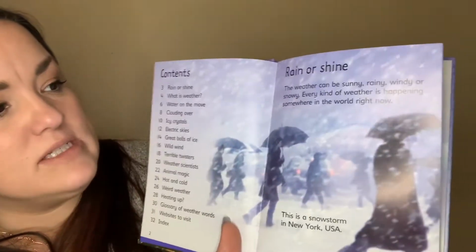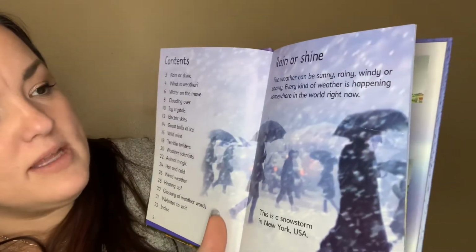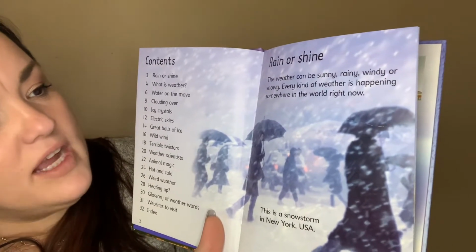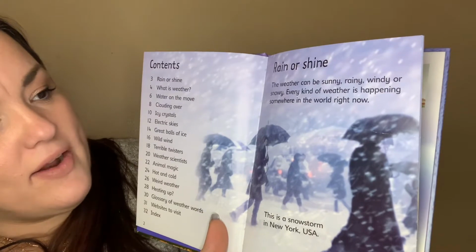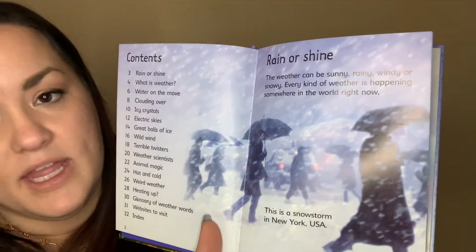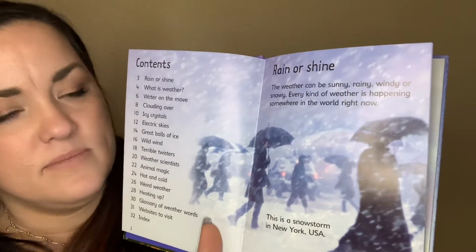This first page says rain or shine. The weather can be sunny, rainy, windy, or snowy. Every kind of weather is happening somewhere in the world right now. This is a snowstorm in New York. Do you guys know what snowstorms look like, right? Because we live in Michigan.